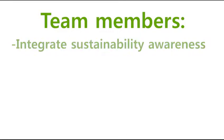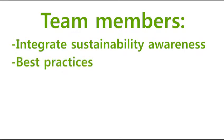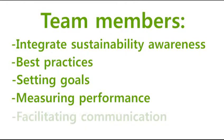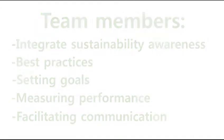Thanks, Mark, for reinforcing the importance of student participation. As I promised, here is the closer look at the job of the school green team. Team members will help integrate sustainability awareness and best practices within the school. They will be responsible for setting goals, measuring, tracking performance, and facilitating communication. Remember, being a part of this leadership team is an important learning opportunity for students.